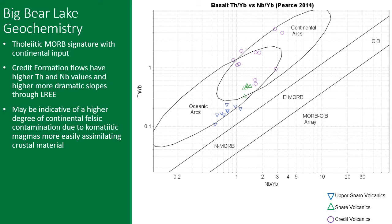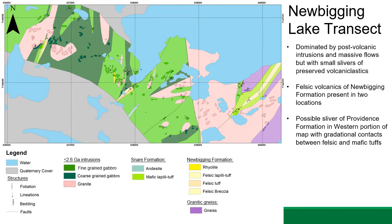oceanic MORB-like setting. Moving into the eastern part of the Winter Lake Greenstone Belt, this is the transect that was completed just south of Newbigging Lake. And what was surprising here was how few volcanics were actually present. So this light green and this darker green represented fine and coarse granite gabbros, while this lighter pink color represents the even later granitic intrusions. And then this dark purple over here is bits of exposed basement gneiss. Where we did see volcanics was in these small preserved slivers throughout the map, completely surrounded by intrusions.